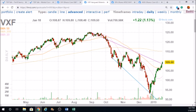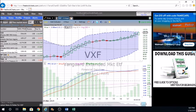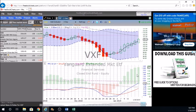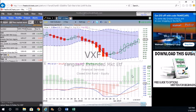So overall, when we move into our charts for VXF, as you can see on our largest chart, we're doing very, very well. We almost have a cross here of our blue and red line, and that's a very good sign to get into this fund. On our 2-day charts, we have no issues here. Rising price, the DO oscillator is still moving up, which is really, really good.